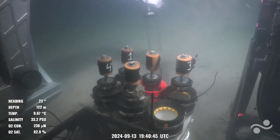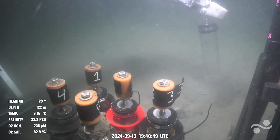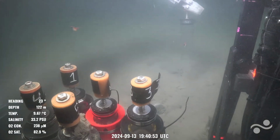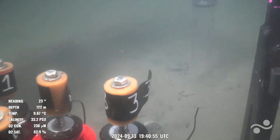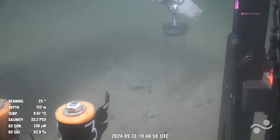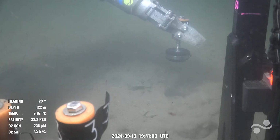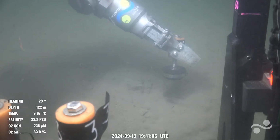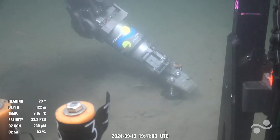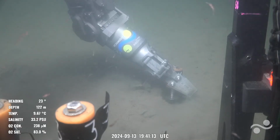So while Joyelle is moving the robotic arm and pushing these plastic tubes into the sediment, Zach is moving the camera so he has a good view of what he's doing, and he's getting the lighting just right so that we can see what we're doing here. Okay, nice little push into the sediment. Seems like there's no resistance at all here.